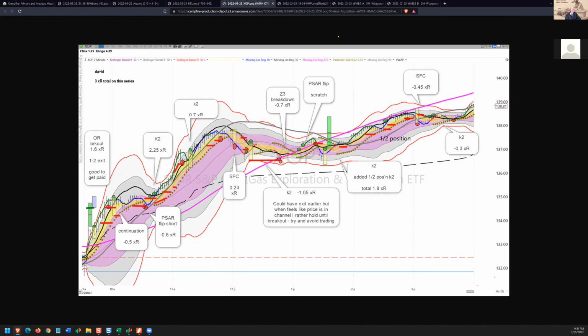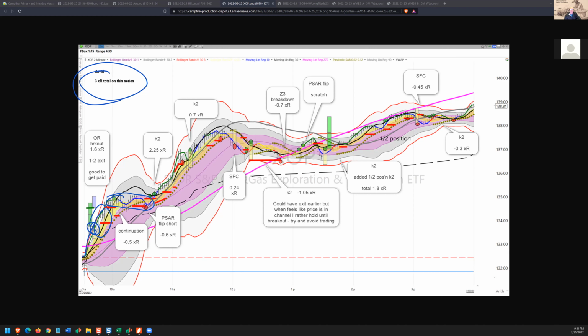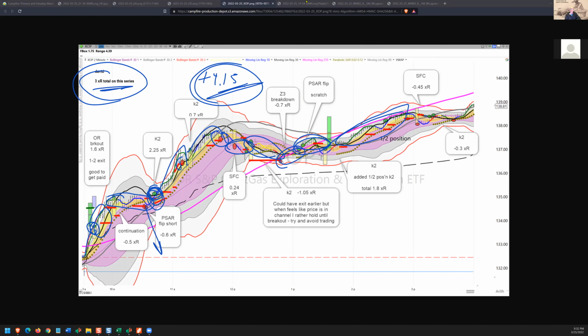This is also David. This is now XOP. That's the one that we just saw. He got 3 on that one. He got the early breakout that I didn't on the WMB3. He gets paid, re-entered for a fractional loss. Very nice. I like the short. I like the stop and reverse. Got paid, scratch, fractional loss, scratch, got paid. Pretty good all the way through, plus 3. So that makes him plus 4.15 for the day on his little 3 excursions. Professional. Well done.